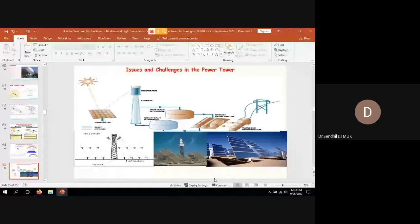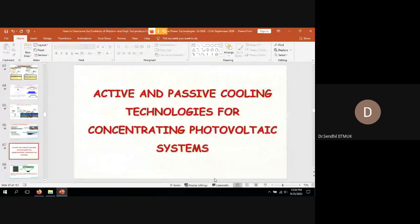The main thing is polishing, that is cleaning the surfaces over time. Nowadays automatic cleaning is also there. Suppose if any sand accumulation is there, automatically that sand will settle at the bottom. Like that, surface coating is also given on the reflectors. Such techniques we can also use here. In the power tower, that is the central receiver, these are the main problems involved.